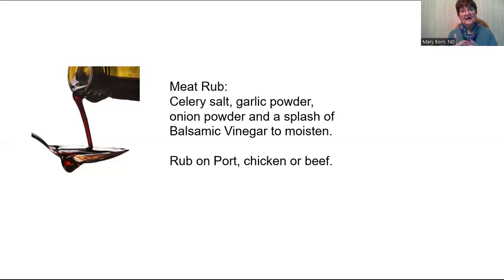I use that. It makes a fabulous gravy, and it really enhances not only the flavor of what you're cooking, but also the nutrition. You can sneak nutrition into a menu without people even knowing it. My husband doesn't like squash, but he eats it. He eats it in flavorings.